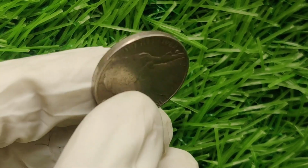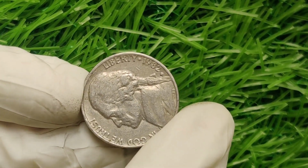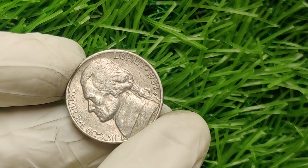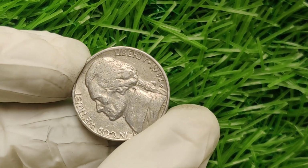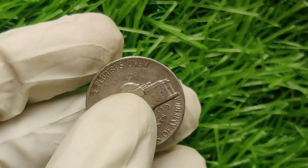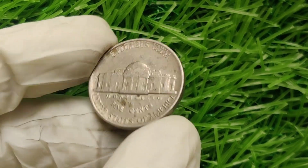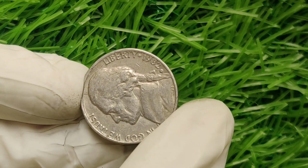So, why is this coin so valuable? It's all about supply and demand. With so few examples available, and so many collectors eager to add this rare piece to their collection, the market price continues to climb. Coin collecting has always been a passionate hobby, but in recent years, it has evolved into a serious investment opportunity. The demand for rare coins, especially those with minting errors like the Jefferson nickel, has exploded. As collectors and investors continue to search for that hidden gem, coins that were once worth only a few cents can now fetch millions.